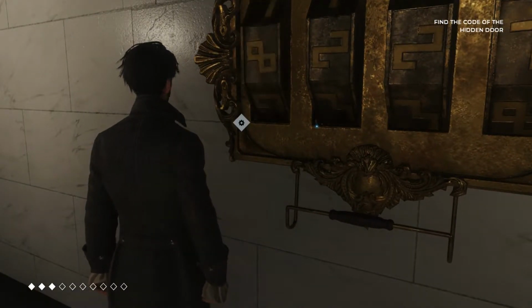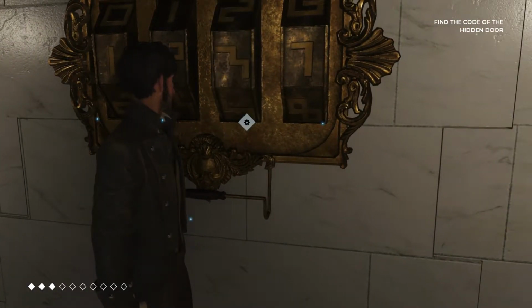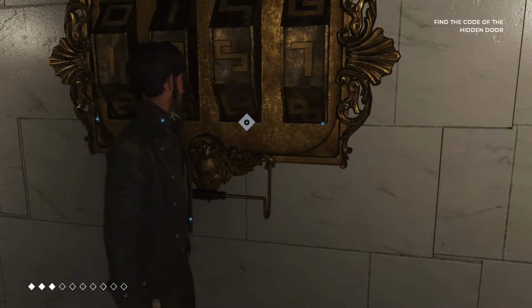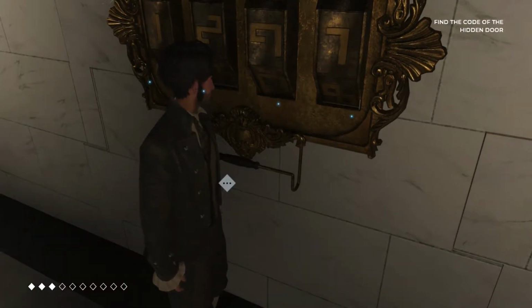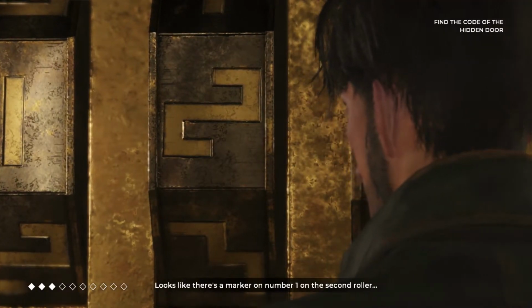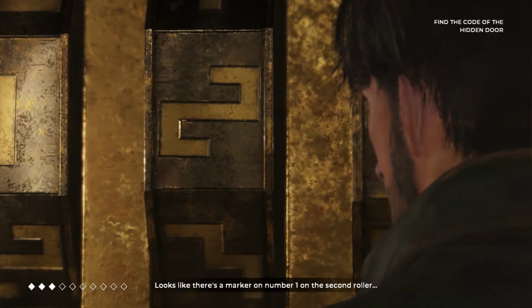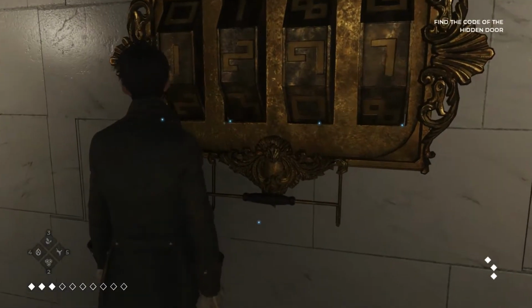We know the two middle digits. Oh, two middle digits? Yeah, it's the second and third one. I thought it was the first and third one. No, he said the second and third roller. Looks like there's a marker on number 1 on the second roller. Oh. Number 1 on the second roller.